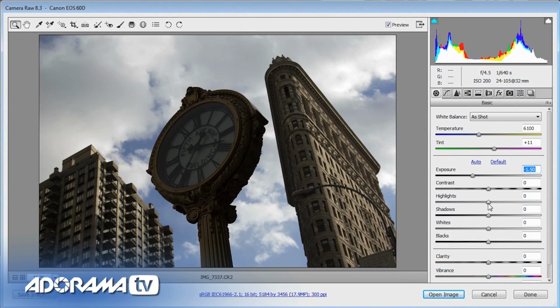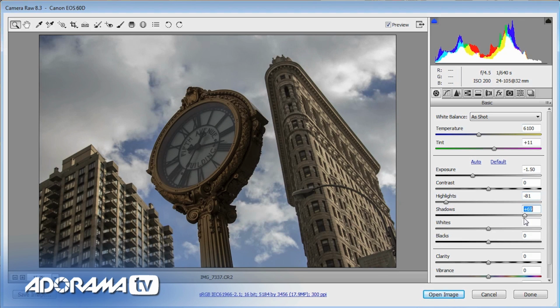It's my picture. So what I'm going to do next is to say, okay, more highlight detail please, by reducing the highlights, but then open up the shadows by increasing the shadow slider so I get something out of those shadows too.